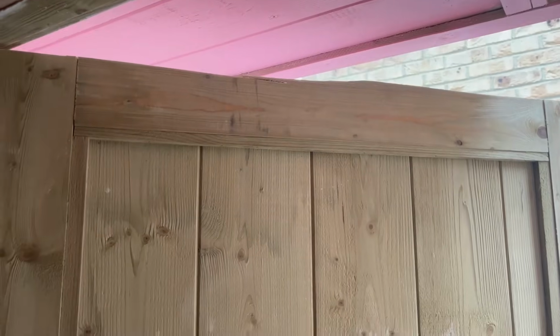That's been smashed. Just basically an absolute mess. Wait till I show you this door. Look at the state of that door.